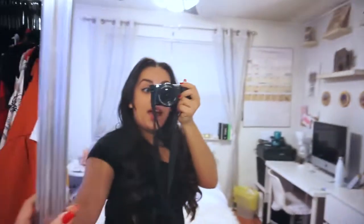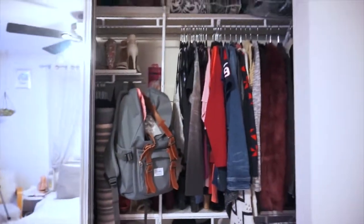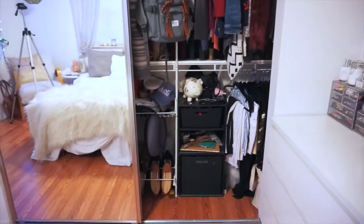So I'm gonna go ahead and open up the other side of my closet. All right, so here is the other side of my closet, just to give you guys a good overview.